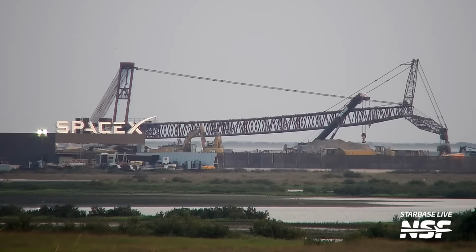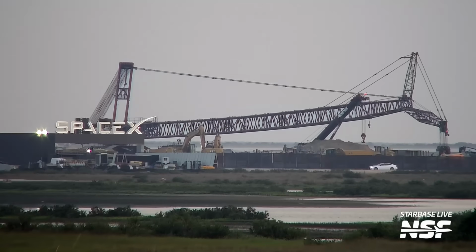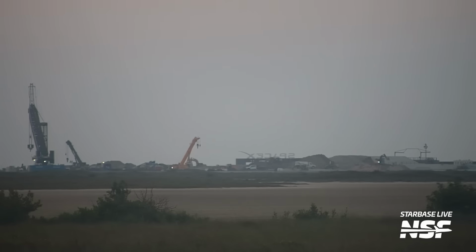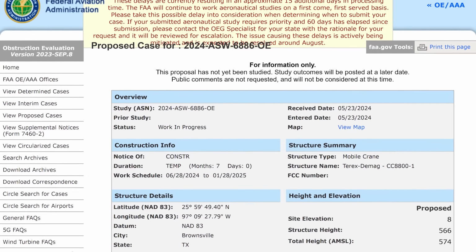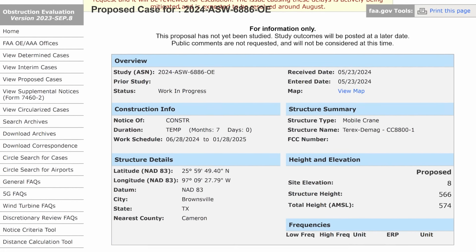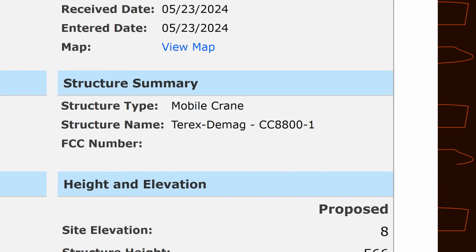Right after the launch took place, we saw the SpaceX branded LR-11000 crane finally waking up and then rolling to the tank farm to resume work dismantling the remaining vertical tanks. And speaking of cranes, this week we saw documentation coming out for the crane that should help build the 2nd Starship launch and catch tower at Starbase. While in the past, SpaceX used an LR-11350 crane to stack Starship launch towers, this time around SpaceX will be using a Terex Demag CC8800-1. Certainly a beautiful name.